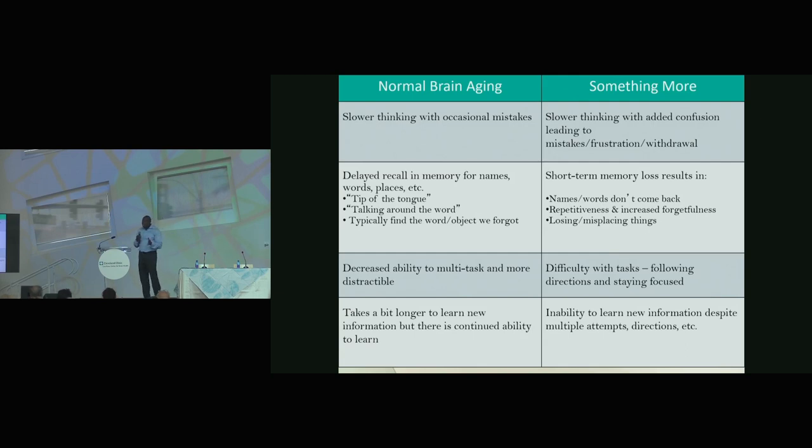It's when all of a sudden, John's name does not come back to you, is a little something more. And then all of us forget things, right? We misplace things all the time. I do it all the time. Misplacing things is nothing to worry about, but it's the context of where you find the things that you misplace.